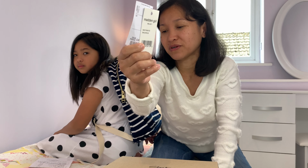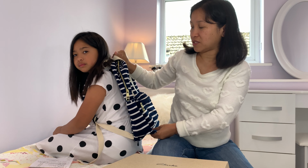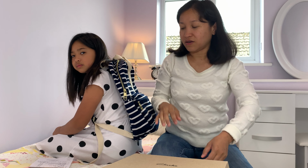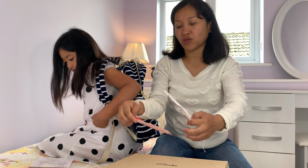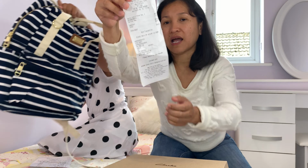Yeah, that's a good thing. Alright, she's okay with it, it fits her very well. Alright, next, these are the receipts from TK Maxx and Clarks.